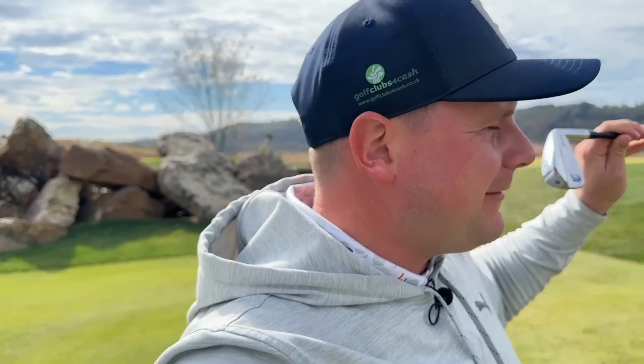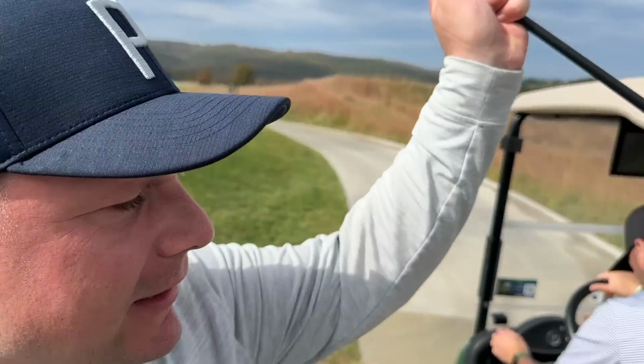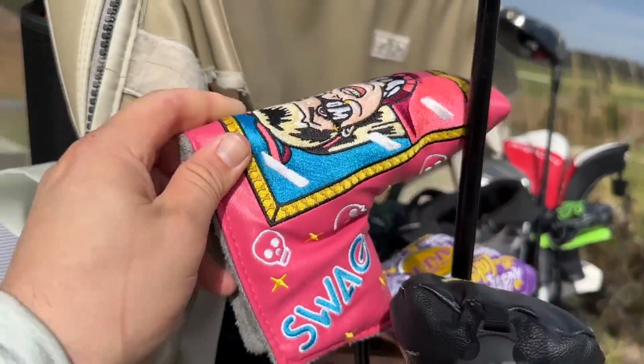Now, I know what you're all saying, why have you not hit driver there? But I thought if I hit it at that bunker on the left with driver, we're going to go in it. If I'm short of it, I can play a nice layup, wedge on, chance at another birdie, get to 6, or just make some pars and keep going. Hole some more putts with that bad boy.